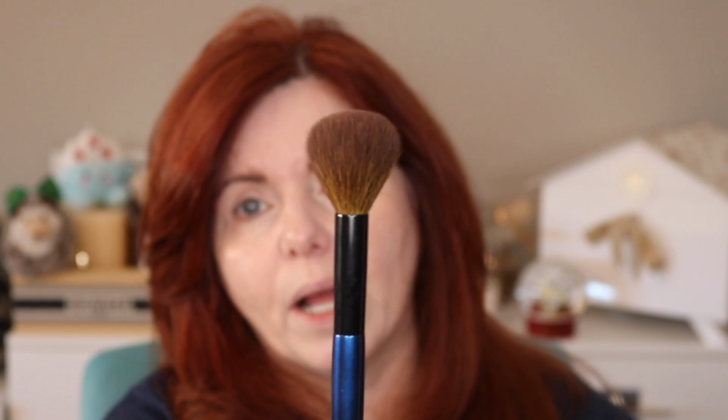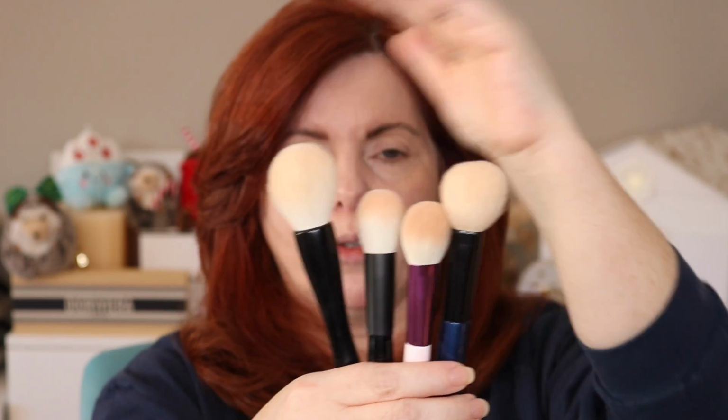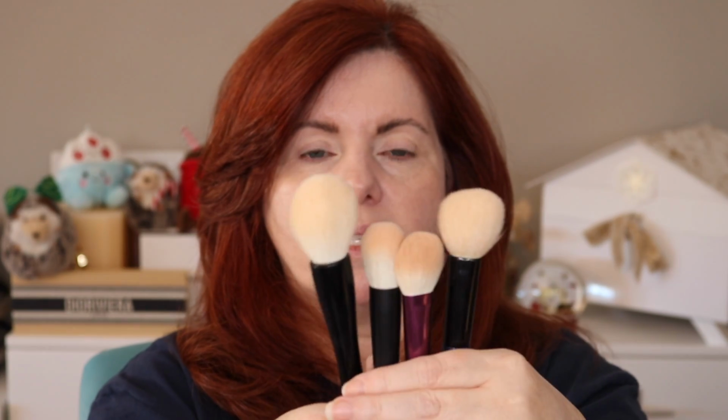And then the third one is the soft cheek brush by Sonia G. Again, Chikuhodo goat, because I like a softer, more diffused look, and that's what this does. I generally don't use brushes like these three. This one's also diffused, but I don't usually use these types because I don't really like a very pigmented blush look.